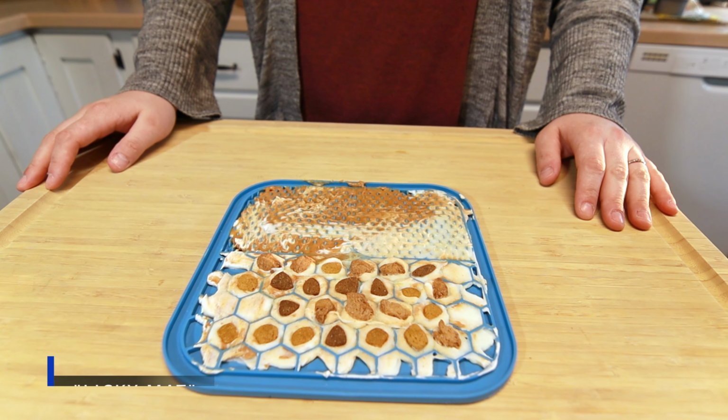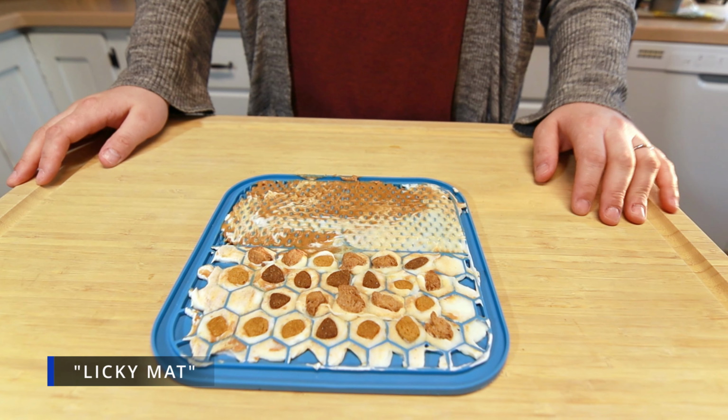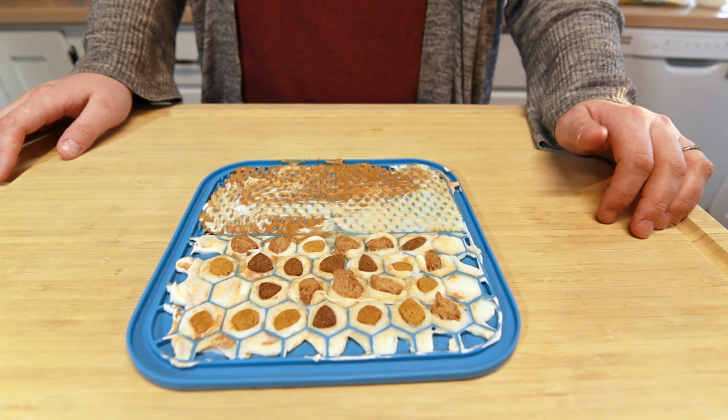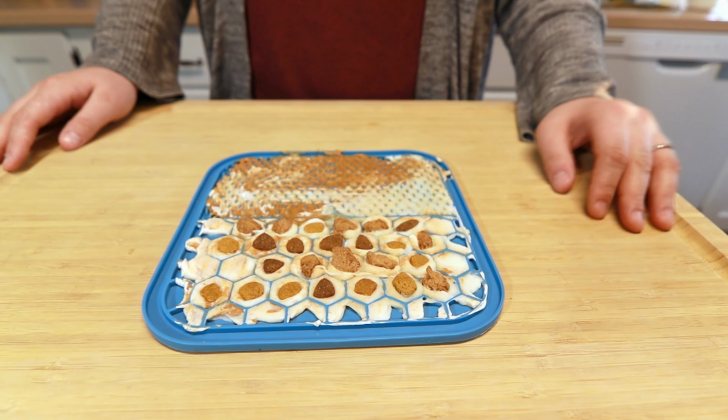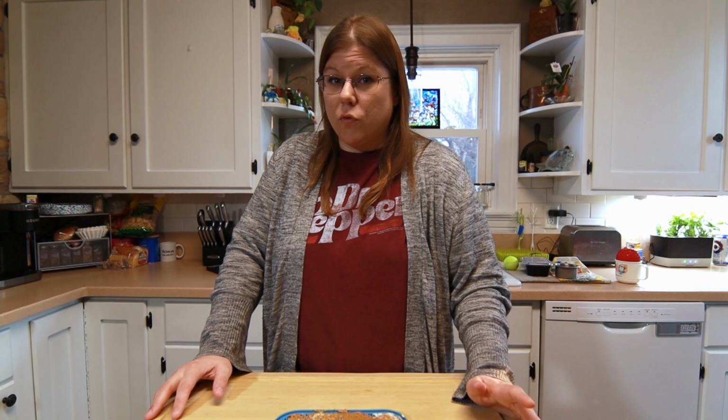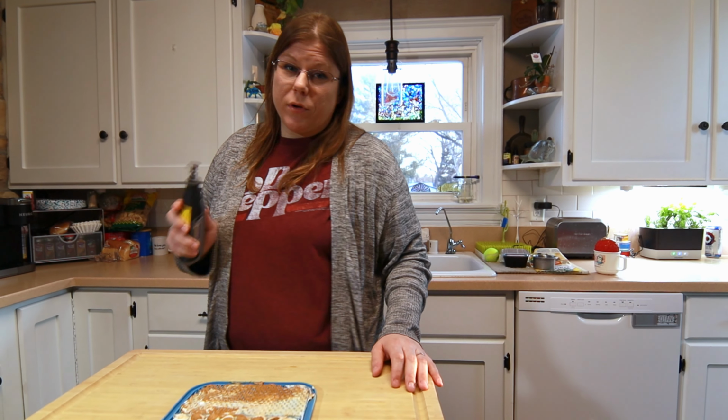That's a licky mat. It is made of silicone and has little nubs, and it has peanut butter and yogurt and dog food. Same ingredients I put in the Kong. This is handy for his nails. I've always wanted a dog that I could trim their nails and have them not freak out. So far, so good with this one, and we're doing it with a Dremel.